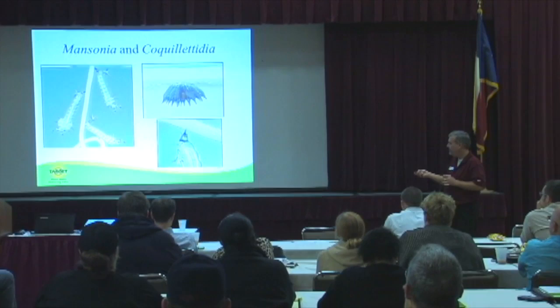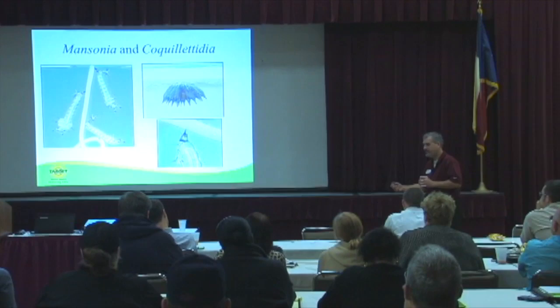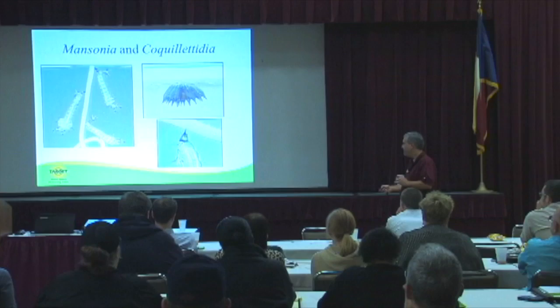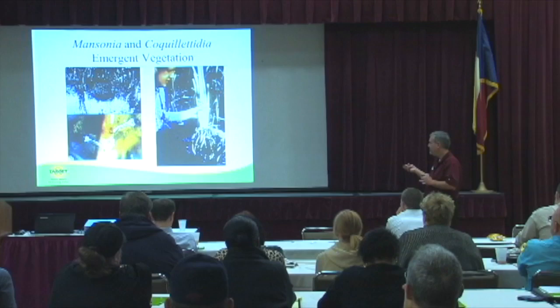So they will spend their entire life as larvae right there attached to the vegetation, so you won't actually see them on the surface. You can dip and you won't find them. Unless you pull up the vegetation, shake it off, scrape them off, you won't even know they're there. It's really hard to find. But they're highly, highly associated with emergent vegetation. You can see where the water line was on this one, so they're going to be embedded right in there.